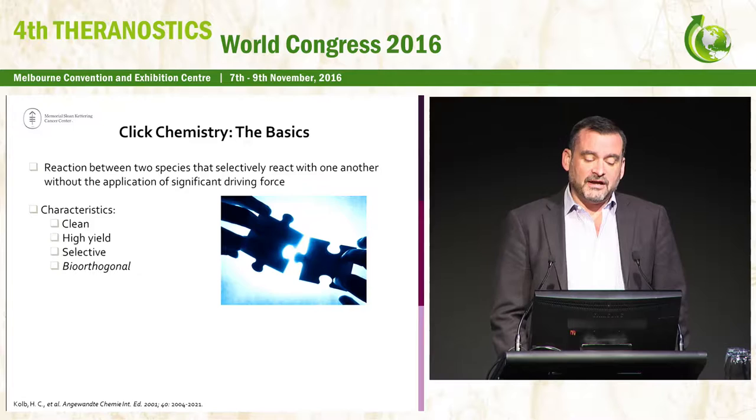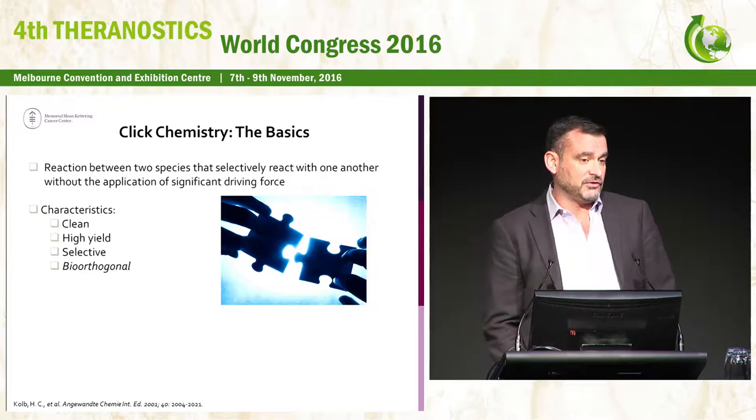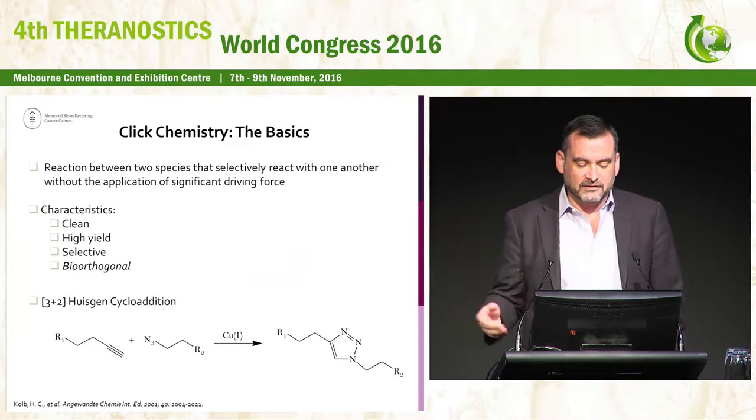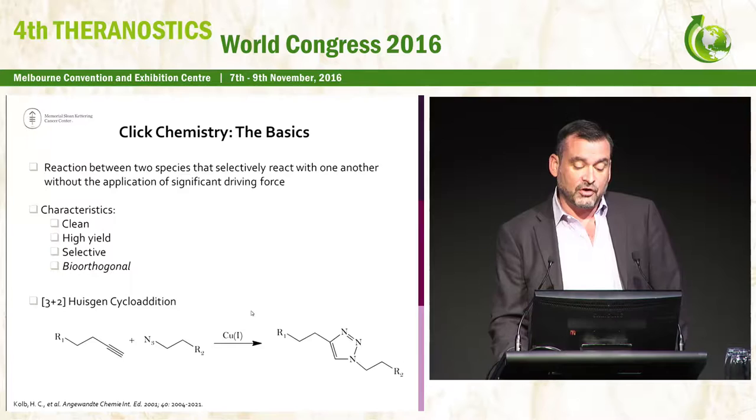It's very clean, it's very high yield, and most importantly, it's bioorthogonal: this reaction happens in biology, but they don't react with anything else in biology. So you can have these two systems in a living system, and they only react with each other and nothing else. It all started off many years ago with this 3+2 cycloaddition reaction that required, as you can see here, a copper catalyst. We can't be injecting patients with copper in order to make this happen.